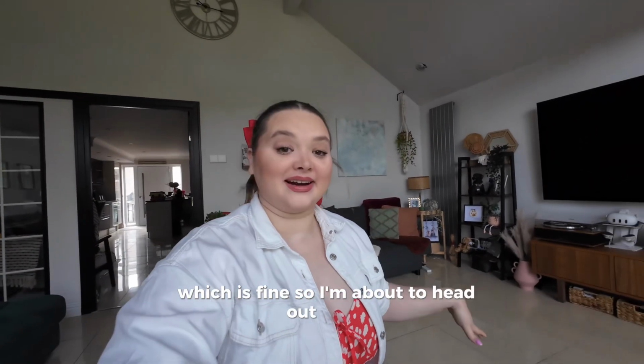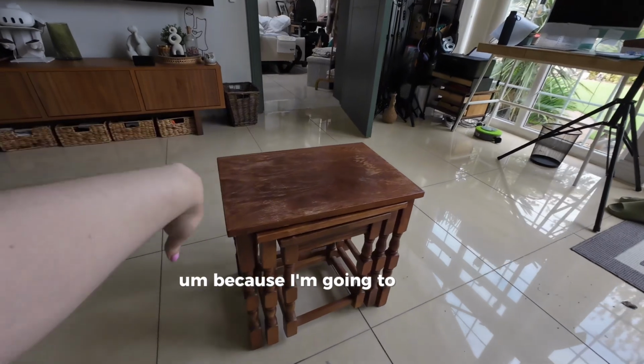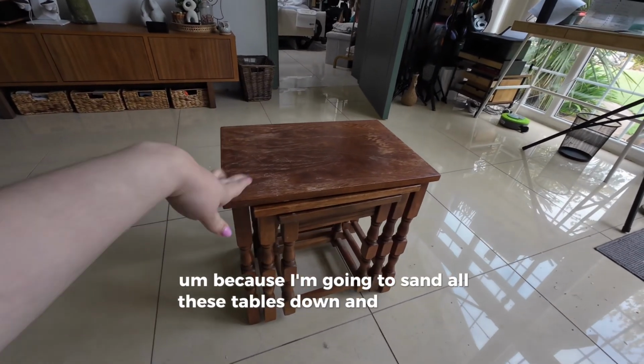So I'm about to head out today because I need to go and find a load of paint because I'm going to sand all these tables down and then paint them.